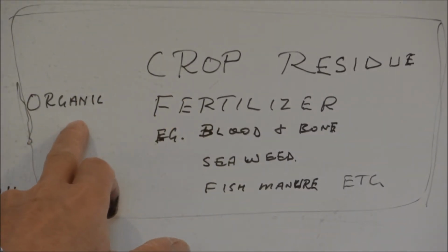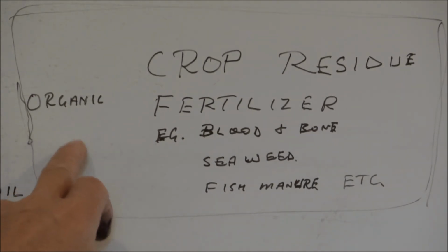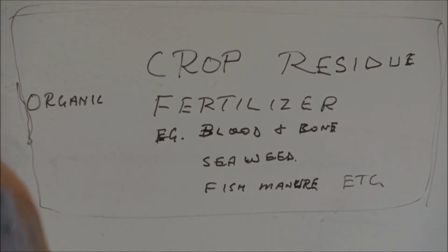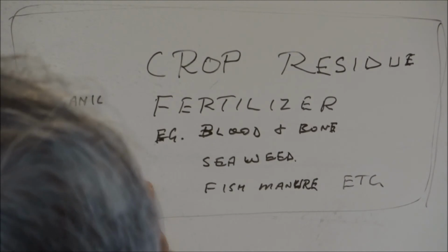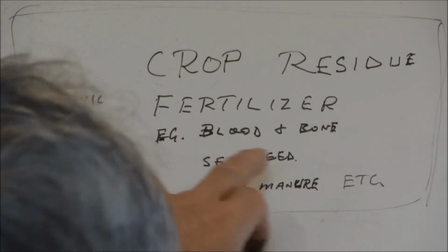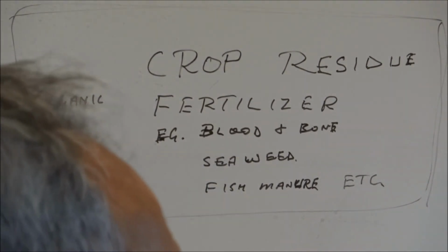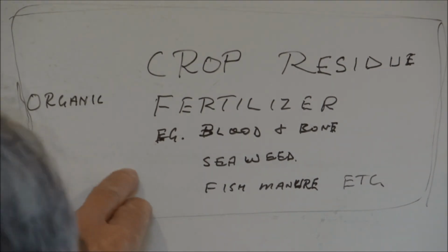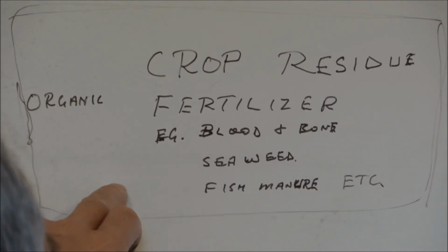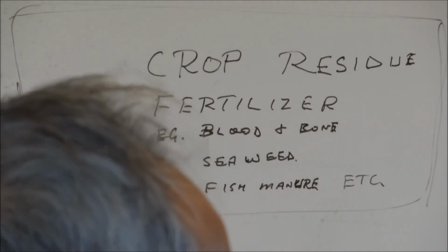Organic stuff, that's again in the context of organic, not the organic movement, but the organic materials that we use. So those are some of the good things you can use. There's many others you can use. Blood and bone is probably the most common, especially the old ones. And you need to try and avoid the chemical fertilizers. There are many others you can use, but that's just some of them. Right? They feed the soil, and they feed the microbial life.